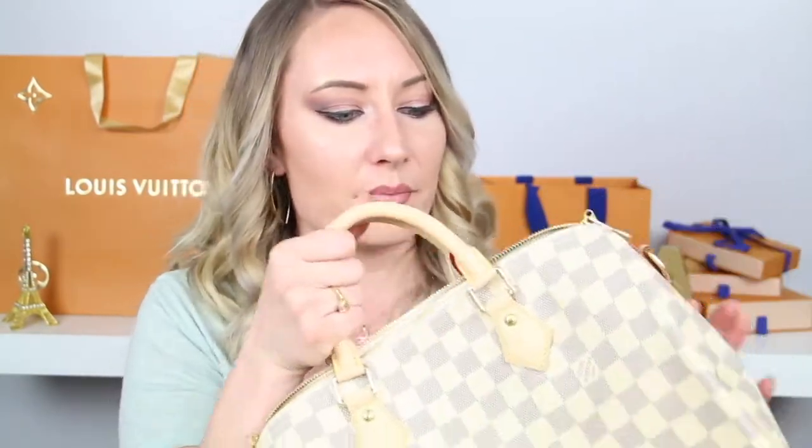And I picked the size because it is the medium size. It is a super classic style, and I am not really nervous getting the azure print. I know a lot of people are kind of nervous about color transfer. This one, it's a top handle bag, so you wouldn't have to worry too much about color transfer that way. Obviously, if you went with a Neverfull, then that would just be on your shoulder and you don't have to worry about that rubbing on your jeans.